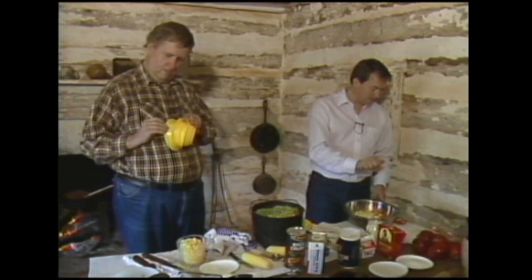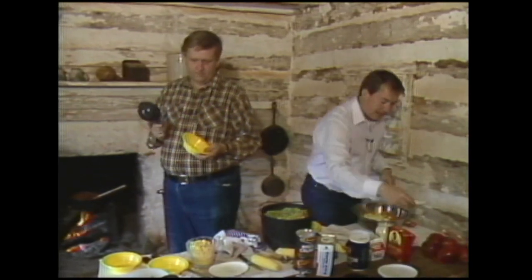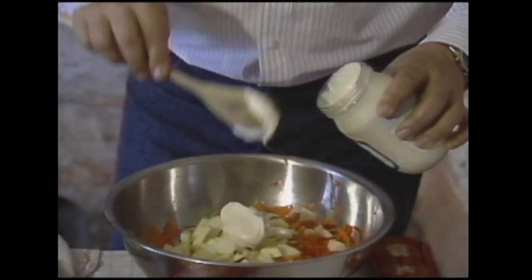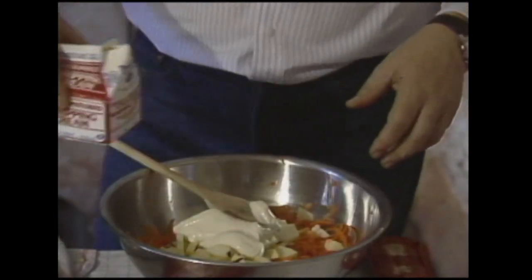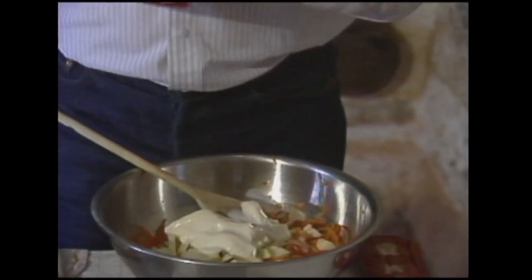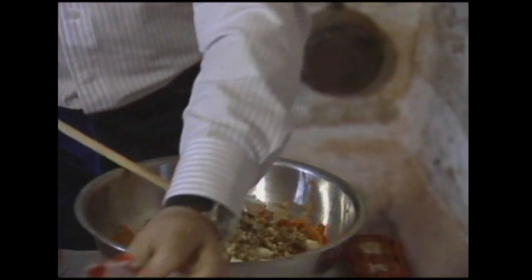We have the apples, the chopped carrots. I'm adding right now just a little bit of the lemon. A tiny bit of sugar, just a little of that. 2 tablespoons of salad dressing, 1, 2, give or take a couple there. Just a little bit of the whipping cream, 1, 2, and some chopped walnuts. And then all we're going to do at this point is just mix it together and serve it.